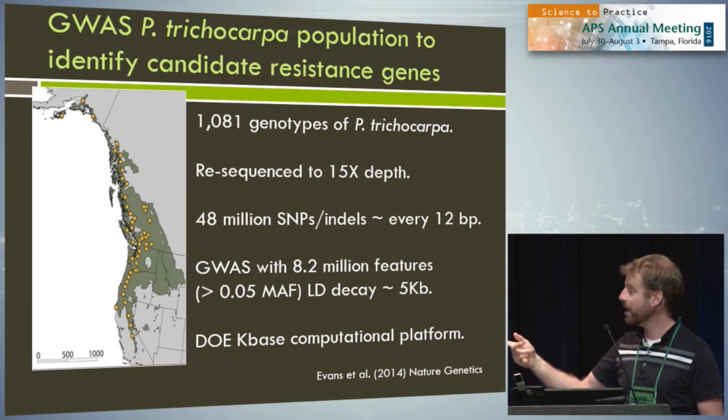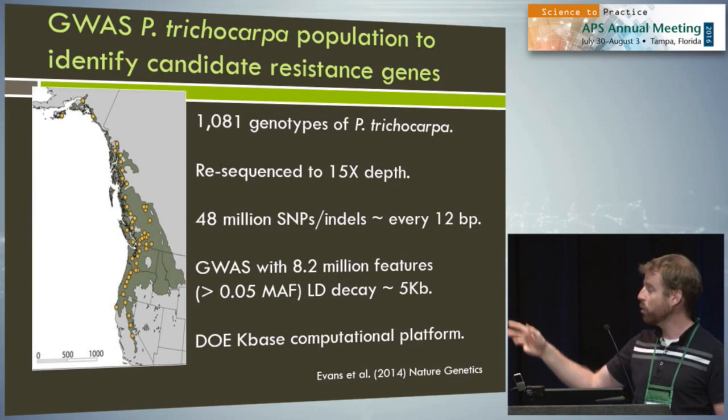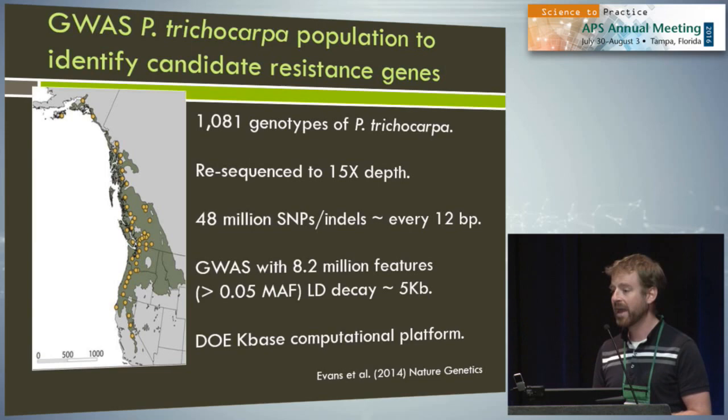So the total marker data set is 48 million SNPs and indels, and then to do the genome-wide association mapping, which I'm going to talk about today, we use about 8.2 million of those features. That resource is really quite impressive, and without that, we wouldn't be able to get to where we are. They also facilitate this by having the computational ability to handle this type of data set.